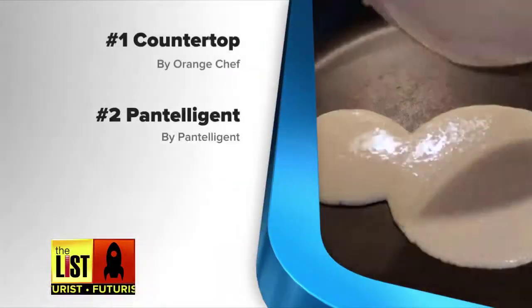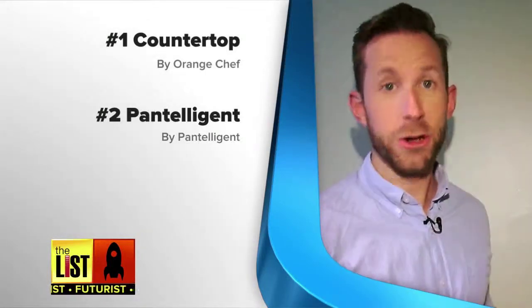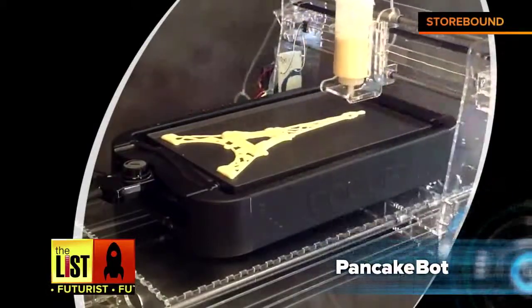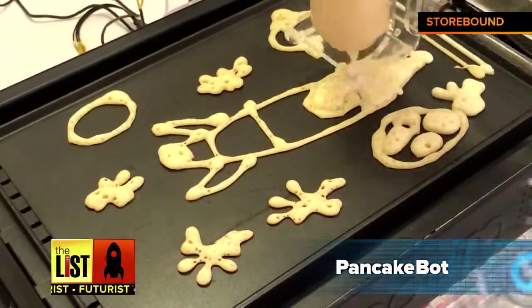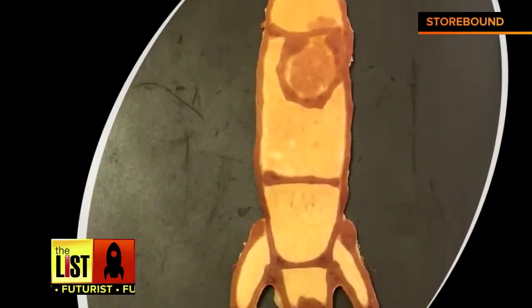Well, if you love making pancakes, but the most creative you can get is this Mickey Mouse design, you're gonna love this next piece of tech. It's called the Pancake Bot by Storebound. It's what you get when you combine a 3D printer with a griddle. It essentially turns whatever images you upload and trace into pancakes.